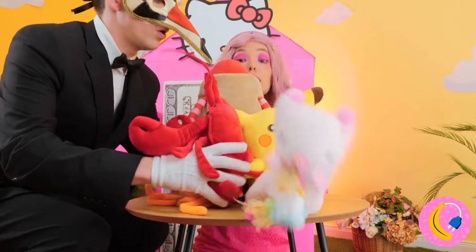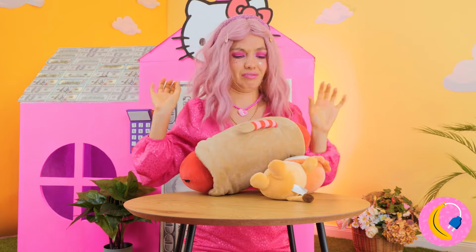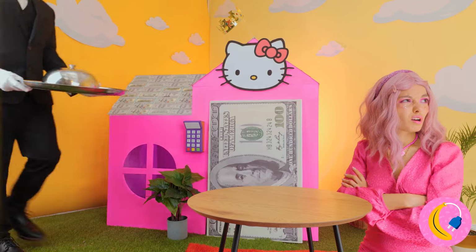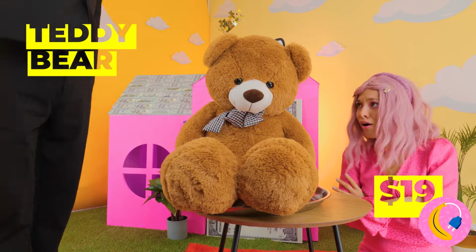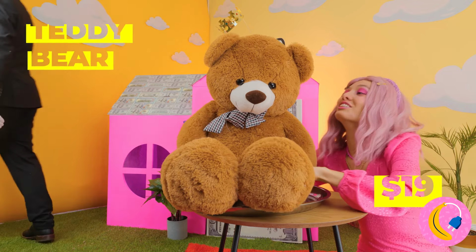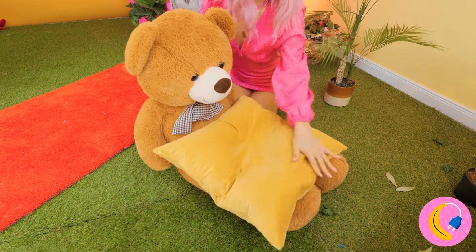Time for some toys. She must be hard to impress. Our silver platter special? A giant teddy bear, plus a cushion. Comfiest seat in the house.